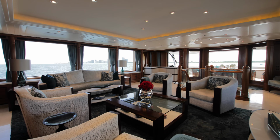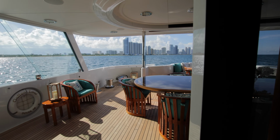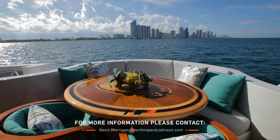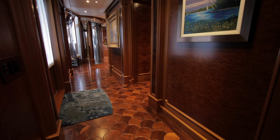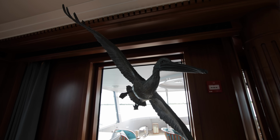So then we have our main boarding area leading aft into our main salon, which is very well appointed and comfortable, and has the staircase that goes down to our 4 guest cabins and leads out to our aft deck, which is used for alfresco dining. To port on the main deck, we have our galley just aft of our dining salon, and then we have a large pantry area and another service pantry area that we utilize as a bar for our bartender.